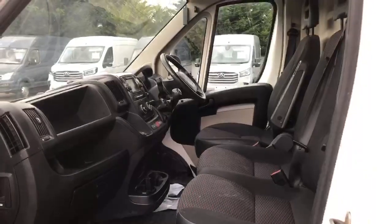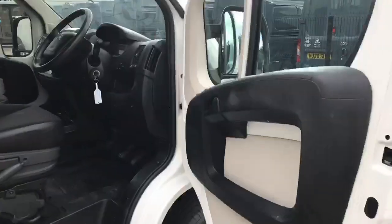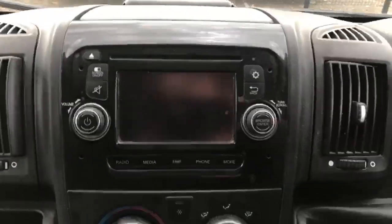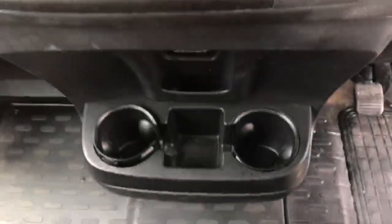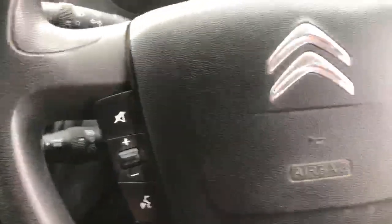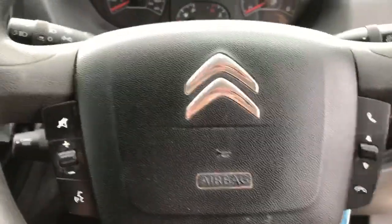I'm going to go around the other side to show you the interior. So now I'm going to show you inside the Citroen Relay. I've got electric mirrors and electric window control. I've got 3 seats with adjustable headrests. There's your media system. Got your 12-volt outlet, cup holders, 6-speed gearbox. Got your mobile phone controls on the steering wheel.